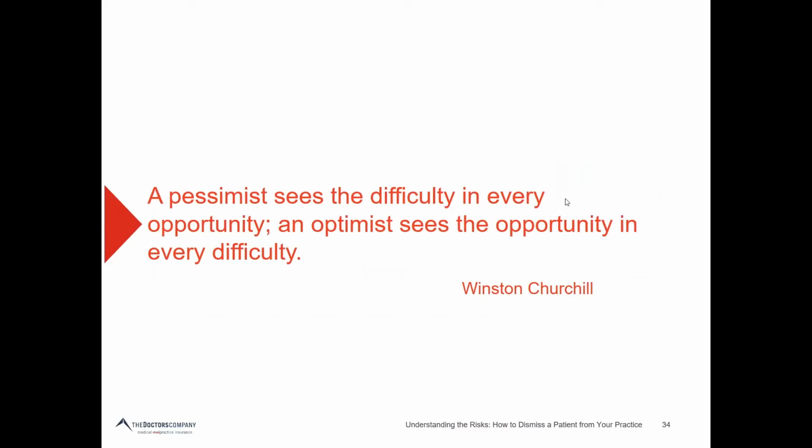So a pessimist sees the difficulty in every opportunity. An optimist sees the opportunity in every difficulty. And so we leave you with these words from Winston Churchill because we believe you are optimists, because you're still here months later into the worst pandemic of over 100 years, and you're still showing up every day, taking care of people, putting yourself out there, giving compassionate care.